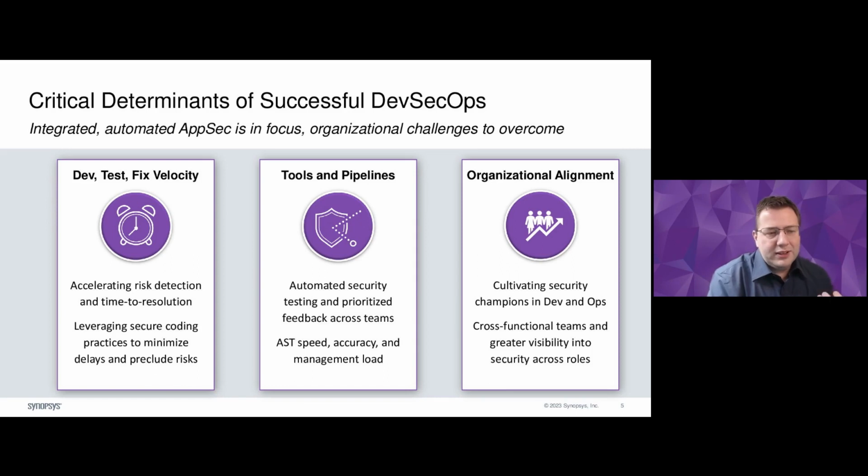And then lastly, that it's a team effort. It requires organizational alignment. And this year, we saw that this means cultivating security champions across our pipelines and establishing cross-functional DevSecOps teams.